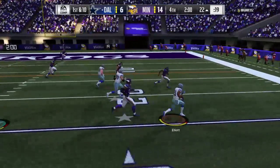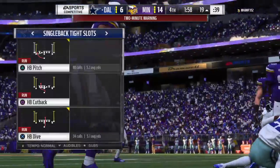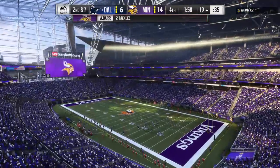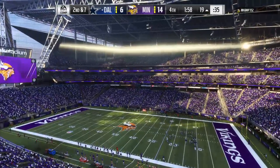10th carry now for Elliott. Sharp move, but can't find much space. Dropped just inside the 20. Time for a break. We'll come back for the electrifying conclusion after this.